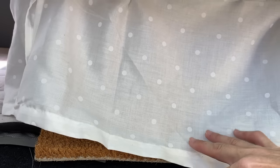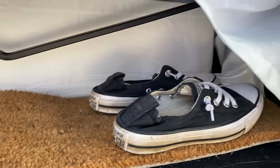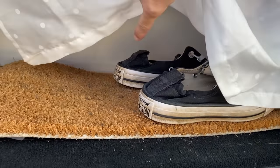And then this here is actually a crib skirt from IKEA. It's meant for a crib, but the skirt works perfectly and it helps to conceal my shoes that go on the side. And there's my scub organizer under there. I'll show you in a minute.